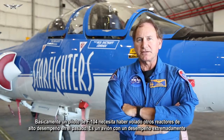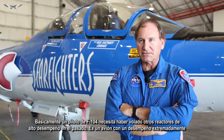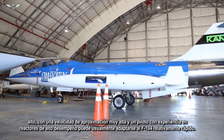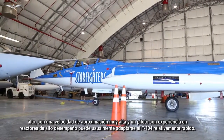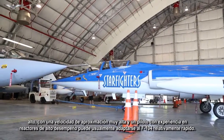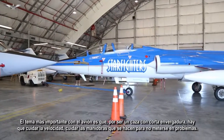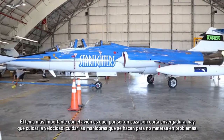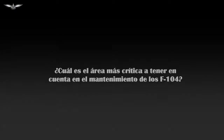Basically, a 104 pilot needs to have flown other high-performance jets in the past. It's an extremely high-performance jet, very high approach speed jet, and a pilot with a background in high-performance jet fighters can usually adapt to the F-104 reasonably quickly. The biggest thing with the aircraft, obviously, is the fact that because it's a very short-winged fighter, you have to watch your speeds, you have to watch your maneuvers with the aircraft so you don't get yourself in trouble.